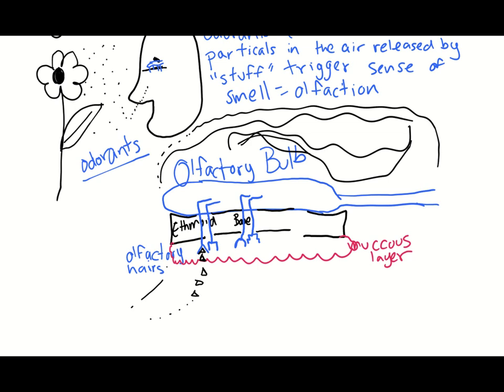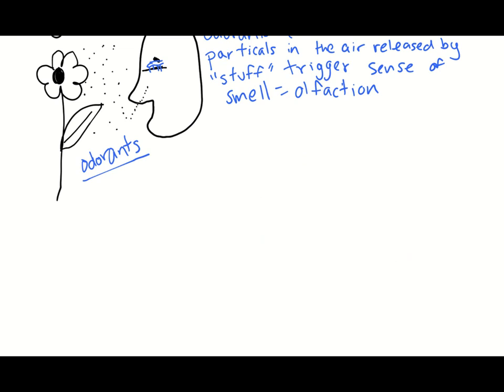So basically they're just going to kind of float around, and if they match one of your olfactory hairs, then you're going to get a signal, and that action potential, that signal, is going to travel this way, and it's going to come through the olfactory bulb, down the olfactory tract, and then it's going to make its way to your brain, to the olfactory regions, where it's going to be processed.